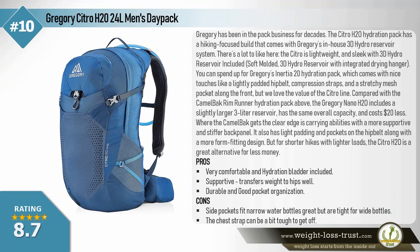Gregory Citro H2O 24 liters men's day pack. Gregory has been in the pack business for decades. The Citro H2O hydration pack has a hiking focus build that comes with Gregory's in-house 3D Hydro reservoir system. There's a lot to like here. The Citro is lightweight and sleek with a soft molded 3D Hydro reservoir included, with integrated drying hanger.